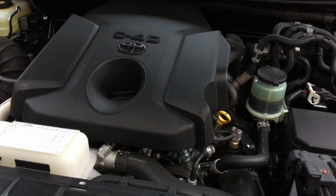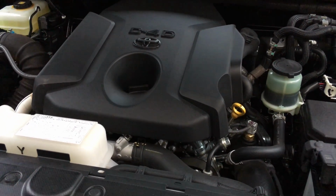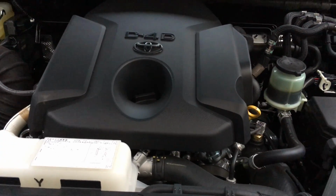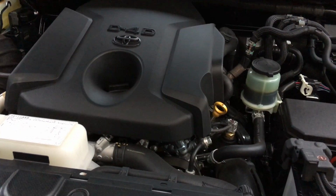On the 1KD-FTV, there's a plate with a 7mm hole that goes between the head and the EGR cooler. On these engines, I think there's a plate with a 13 or 14mm hole. That's all available in another video and other information. That's why you stay tuned.